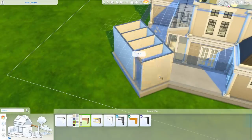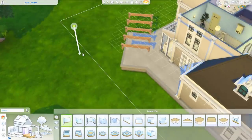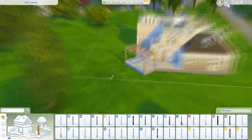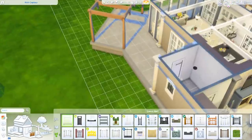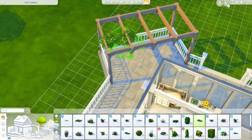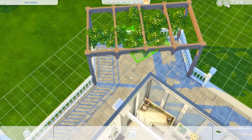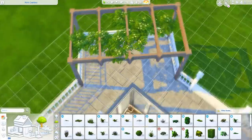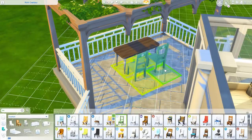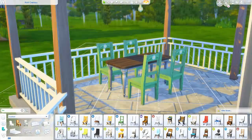And now all that's left is doing the exterior, which was also so much fun to do. I love doing this trellis area. Once again, it was kind of an afterthought that I wasn't really planning on incorporating at first, but I really, really love this. I didn't overload the trellis with too many plants because I felt like I didn't need to. So I just put a couple of nice clusters of leaves on top of them. And I love these chairs.